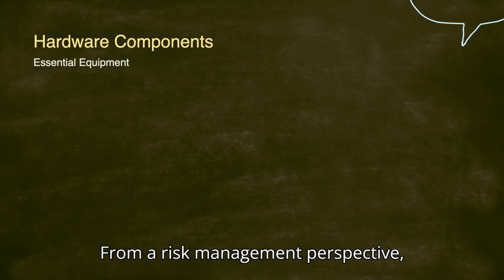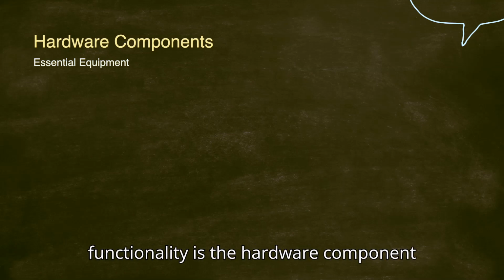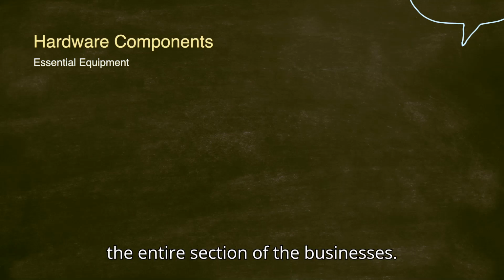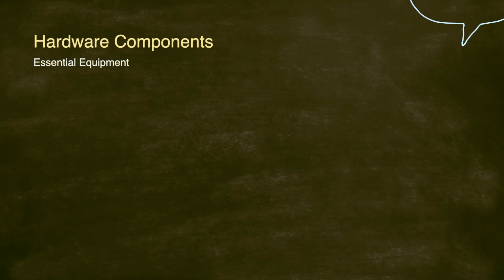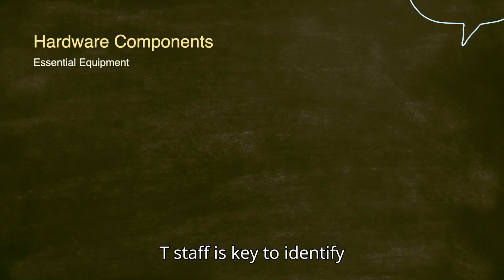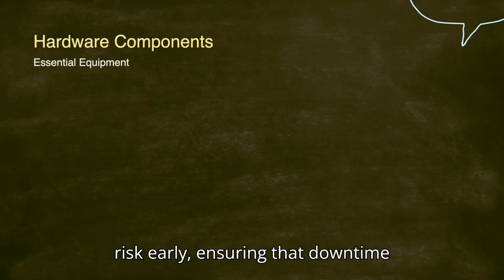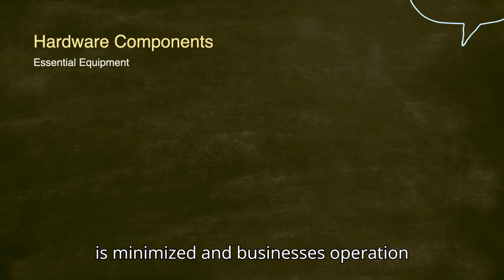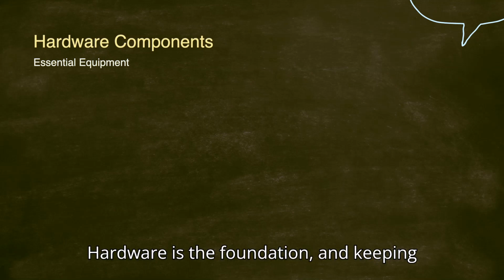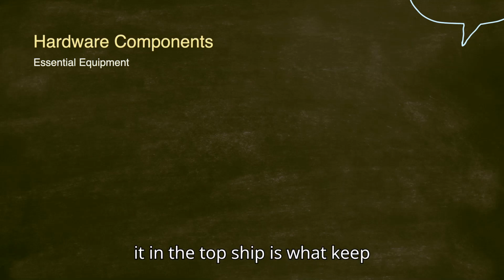From a risk management perspective, understanding the health and functionality of the hardware component is critical. If a server fails or a router malfunctions, it can bring down an entire section of the business. Therefore, knowing the essential hardware and maintaining close communication with IT staff is key to identifying risk early, ensuring that downtime is minimized and business operations remain uninterrupted. Hardware is the foundation, and keeping it in top shape is what keeps everything running smoothly.